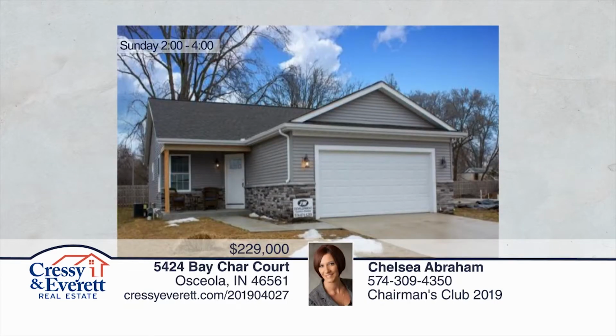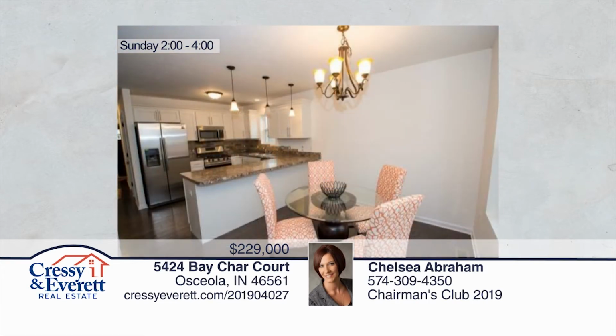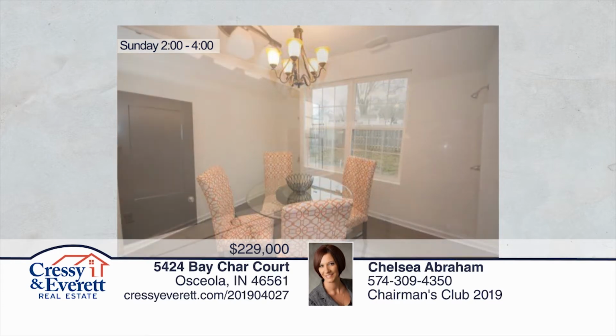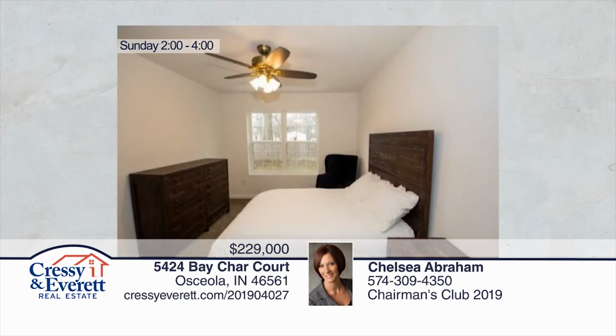You won't want to miss this great opportunity to purchase this newly constructed villa for an incredible price. This four-bedroom, three-full-bath home offers a nice open floor plan that's very functional, including a main floor laundry, master suite on the main level with walk-in closet and master bathroom.